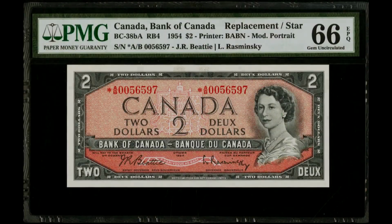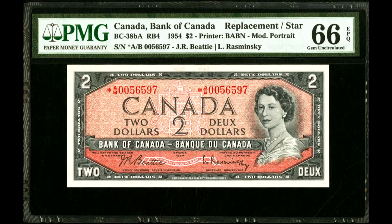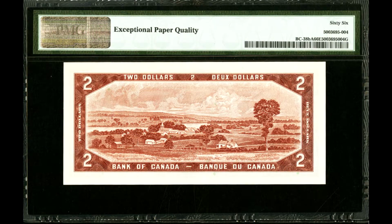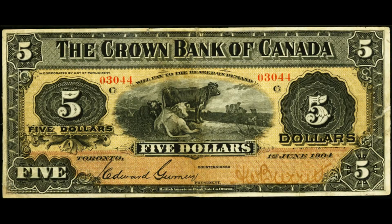Last note I wanted to show you guys was a $2 1954 replacement note with the modified portrait. This one is a great note as well. I mean, at the back of the note as well, you can see the nice, beautiful farm area. I love these Canadian notes. What can I say? This one in auction brought $168.